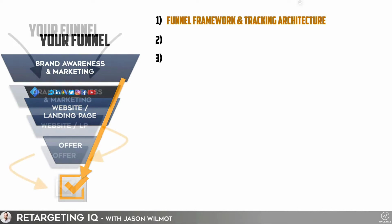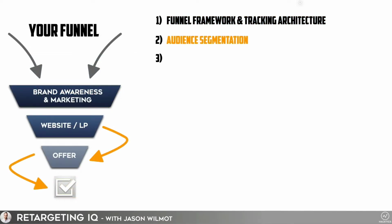So by adding in these endpoints and understanding how to think about your funnel, you're actually making these ad platforms work for you. Now, the second component that you're going to learn is audience segmentation, right? Now, obviously, you don't want to put your ads in front of absolutely everybody. You want to put your ads in front of those who have displayed the greatest amount of intent. And in the marketing world, intent is everything.